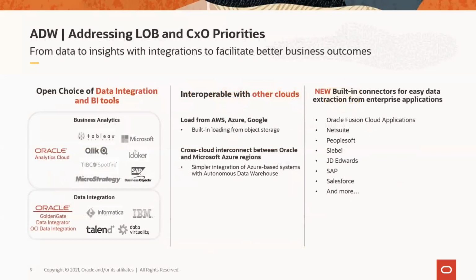When we look at the line of business or the CXOs, we also have a number of capabilities to address their primary concerns. First and foremost, an open choice of data integration and business integration tools, whether it be Oracle Analytics, Oracle Analytics Cloud, or Data Integrator, or a third-party set of tools, whether it be Tableau, Microsoft, or any of the others that our customers choose to use. We integrate our Autonomous Data Warehouse with a rich set of data integration and BI tools.